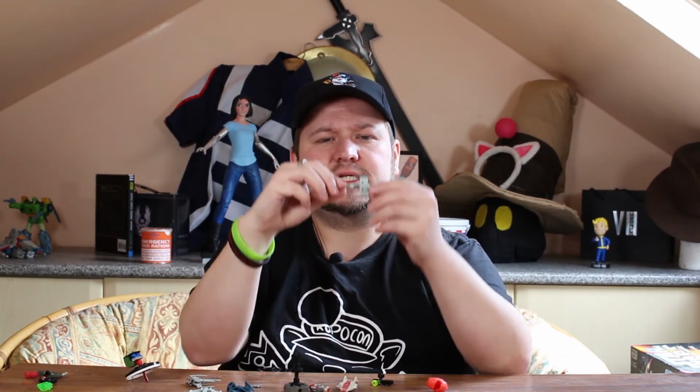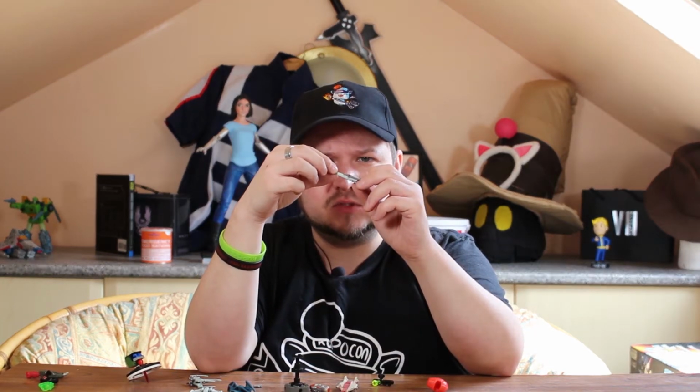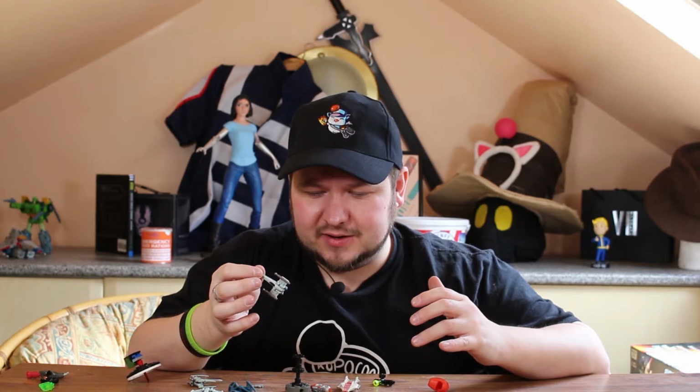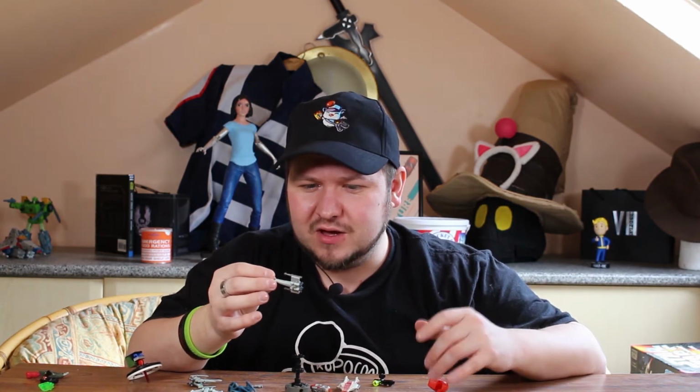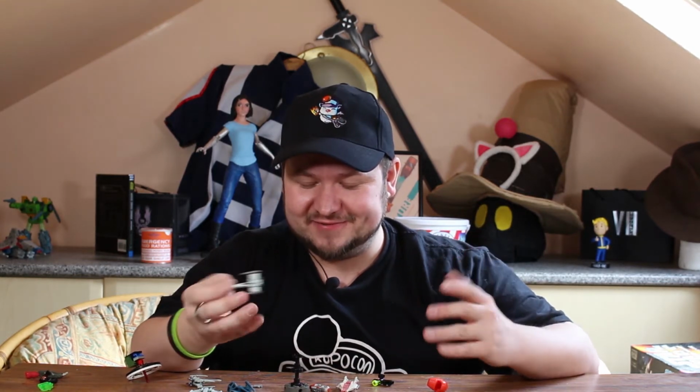So this little, it's almost like an X-Wing, but not quite. I think this was from the games, I think. I can't remember what it was. Do you guys get that? It's like, when you think of all the things you used to play with, you look at it going, I remember that, but I don't remember that. It's like, what's it from?